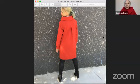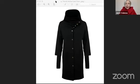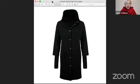And one more share. We also have it in black. And here it is in black. So you can see what the silhouette looks like. The black, of course, is a little bit more basic. The red just pops on black. So if you have a black canvas, which I advocate a lot, you can pop it with accessories. So that is our French active coat. And I'm going to open it up right at the end.